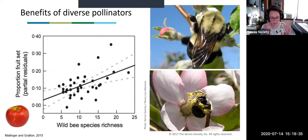You'll see that there are other studies I could have shown here that are for other crops, but this one is from Wisconsin. Another interesting piece here, which echoes that review I just showed you, is that they were working half in orchards that had managed honeybees and half in orchards that were just pollinated by wild pollinators. And they didn't see a difference in fruit set between those orchards. So they basically concluded that having a diverse wild pollinator community was what was essential in getting a good crop.